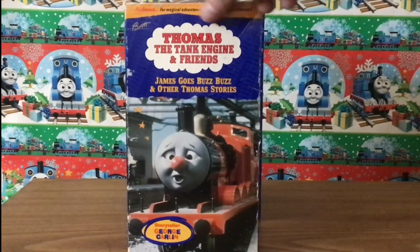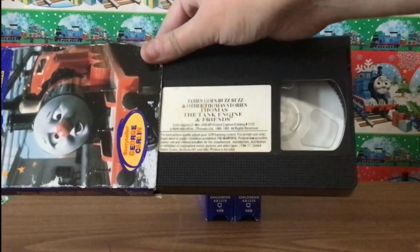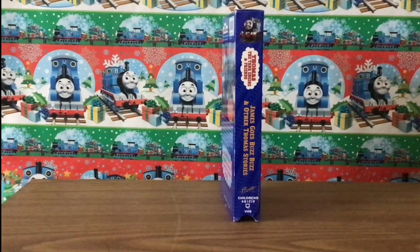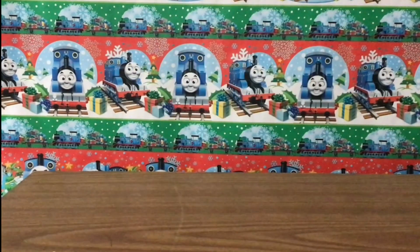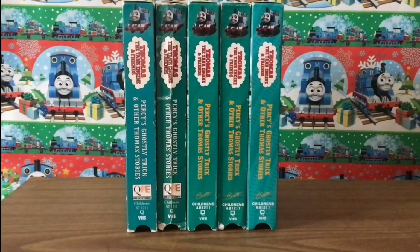This is yet another copy of this tape. This one, once again, is a Britt Allcroft, James Goes Buzz Buzz. We have the exact same cover, and I believe this one, yep, it is a Britt Allcroft label. And last but not least, this is probably one of my very favorite labels that I've gotten this year. The ink label of James Goes Buzz Buzz. I freaking love this.